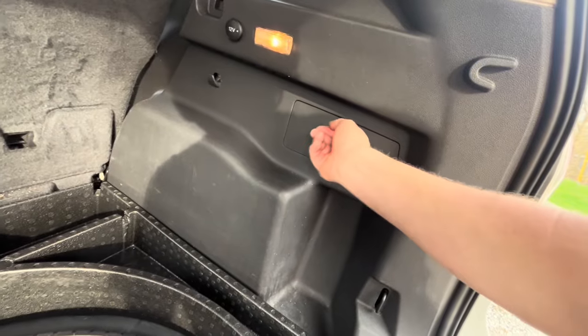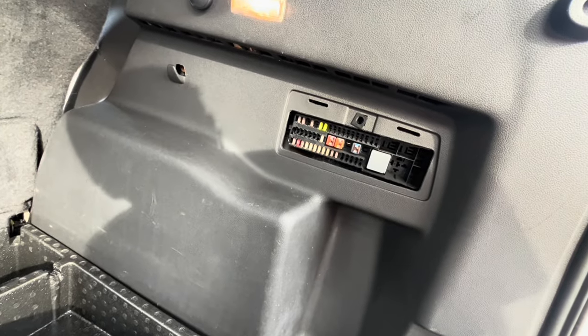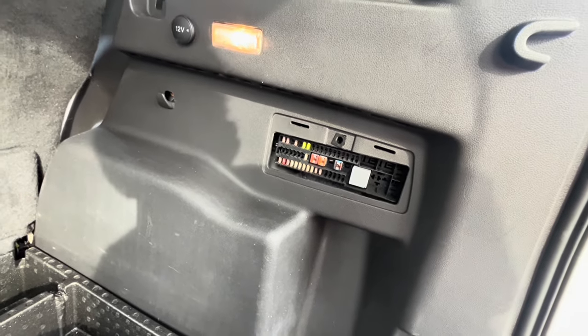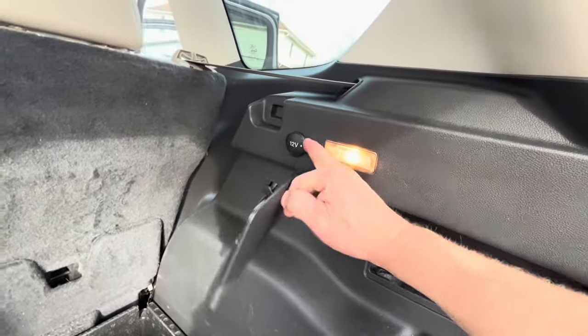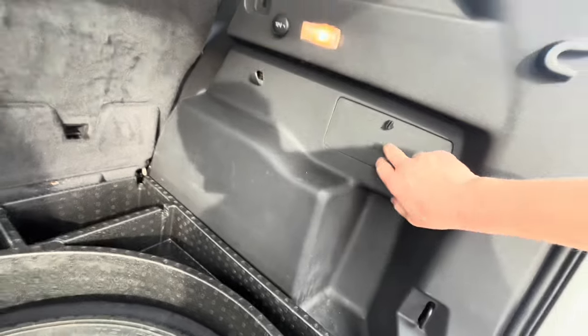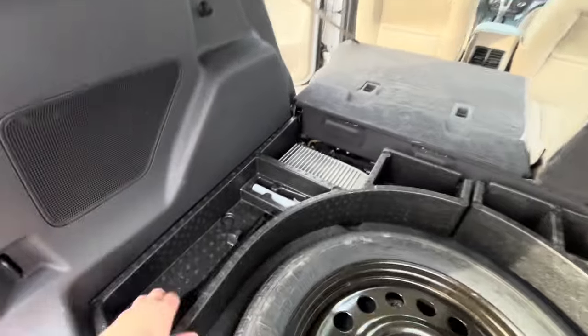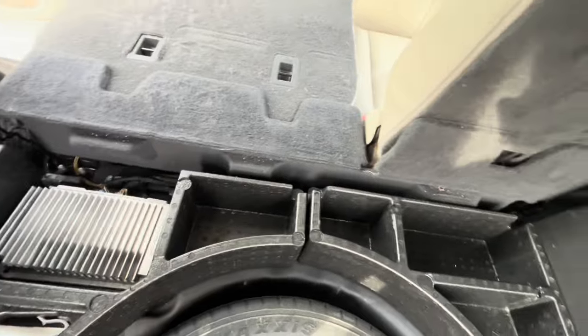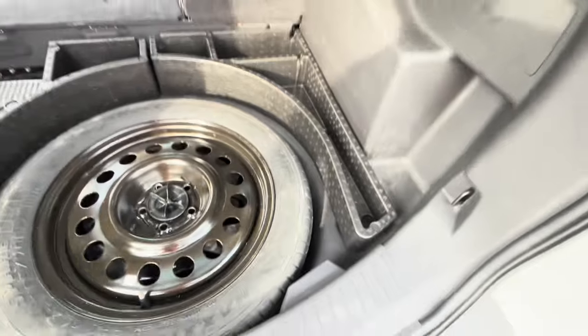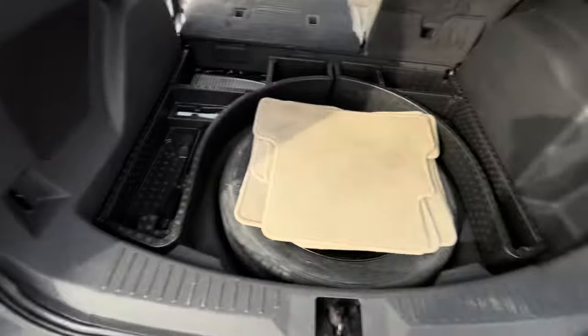Anyway, I'm not sure where the jack is located. But let's take a look in here. Okay, fuse box. Somewhat convenient place to have a fuse box. Here's a 12-volt outlet. That's nice. Alright. I needed both hands to put that back in. Like I said, I'm not sure where the jack is located. Alright, I'm going to set these back in here.